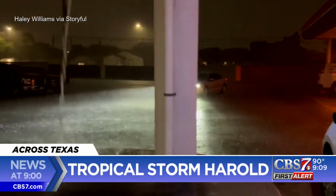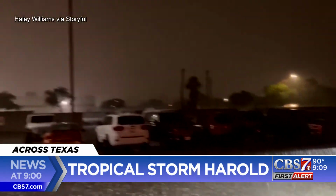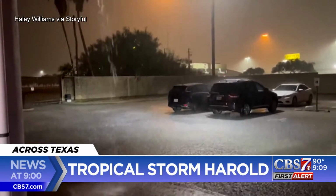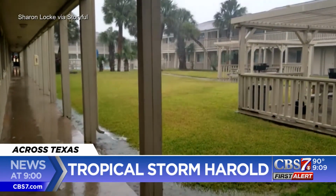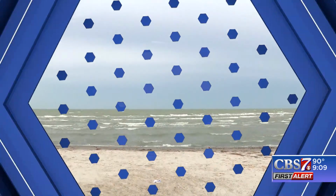The National Weather Service warns of wind gusts up to 70 miles per hour and multiple tornado warnings. The storm is expected to bring about 3 to 5 inches of rain, but some areas seeing as much as 7 inches. That's according to the National Hurricane Center. The tropical storm warning is in effect until tomorrow afternoon.